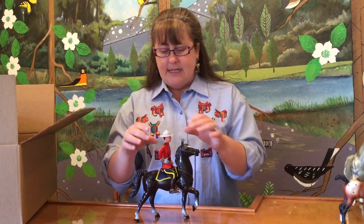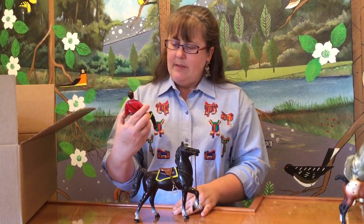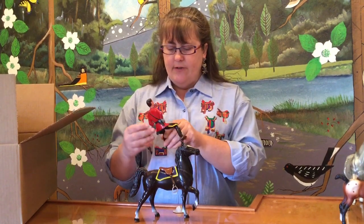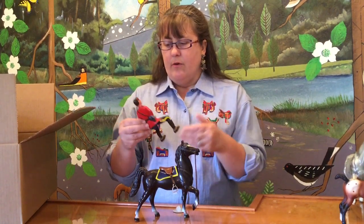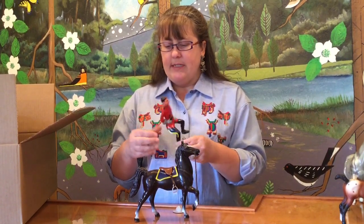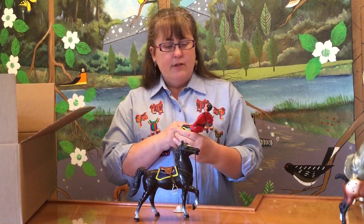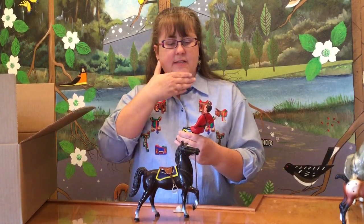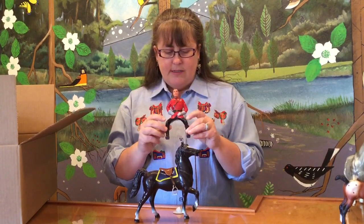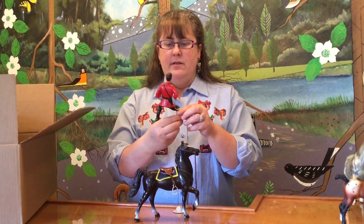So that is a lovely set. It is actually not complete, I don't think. Maybe he is, because I don't see anywhere, there's no holes on him anywhere for an actual gun or any other accoutrement to be with him, so this may be a complete set. The face is painted on, it's a little rubbed up. He's got a lot of rubbing across his nose and his face and up over his head. He has a few rubs here on his knees. Other than that, he's in pretty good condition.